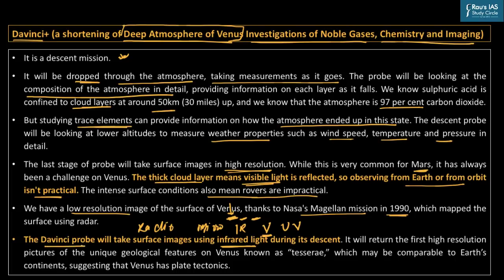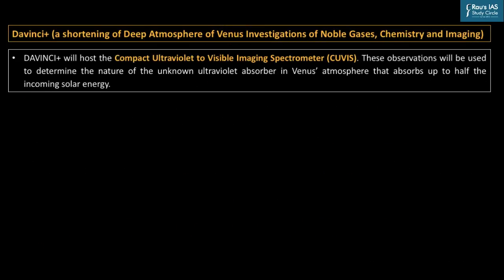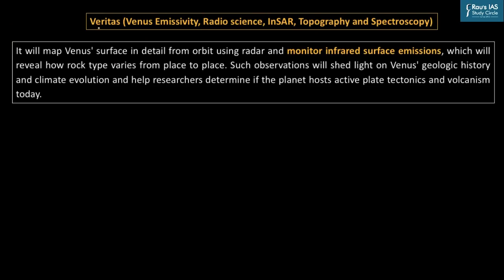The VIRTIS probe is going to do the imaging of the surface of Venus in the infrared region. This imaging will help us understand a physical feature on the surface of Venus called tesserae. They are basically deformations on the surface, and this deformation points to the existence of plates, tectonic plates. The probe, of course, will do the imaging of the surface of the planet Venus when it approaches it in the infrared region. But while it is descending through the atmosphere, it will use QVIS, the compact ultraviolet to visible imaging spectrometer, to determine the nature of unknown ultraviolet absorbers in the Venus atmosphere. That will help us know the noble gases, the trace gases, and the detailed atmospheric composition of Venus. The other mission is called Veritas.